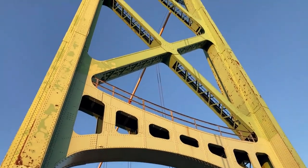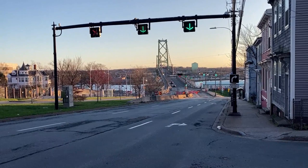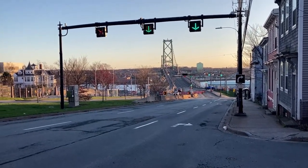Turns out I missed it. I missed the boat. Oh well, it's in the port now, so it's too late now for me to watch it from the bridge. I was about half an hour too late. Oh well, at least they are unloading it now, which is good news.